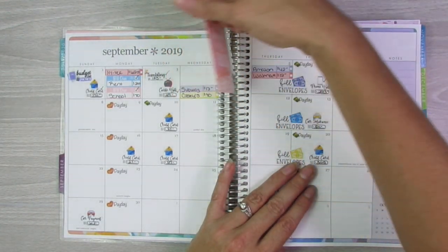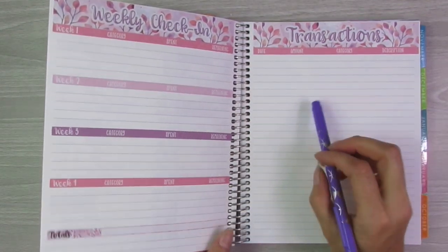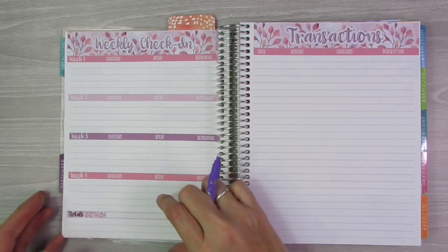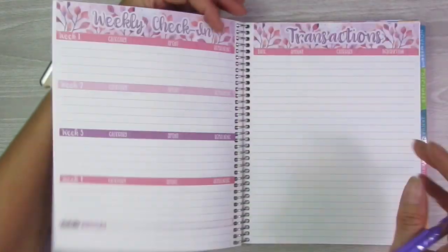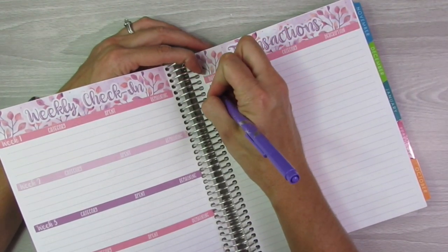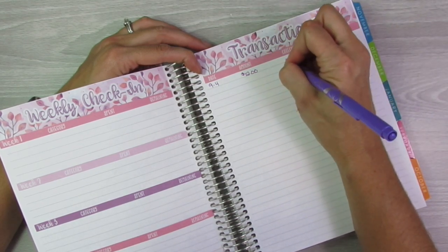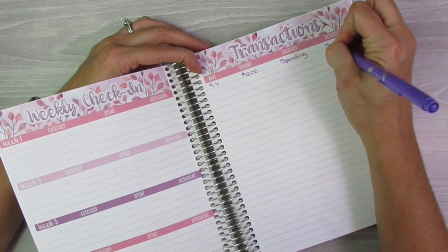So I'm going to start with spending, and I like to color coordinate even when I write them over here, just because I just do. So I'm going to use purple because that is the color that I use for my spending category. So let me get back up here. Again, Wednesday we did $12 at Subway, so Wednesday was the 4th. So I'm going to do 9-4. The amount was $12. The category was spending. And the description, I am going to write out Subway.